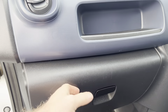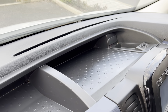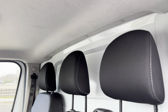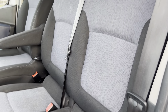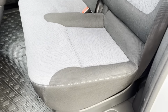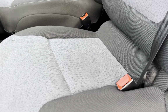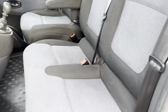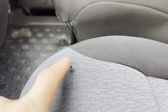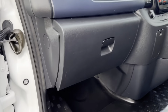Glove box with handbook packs. Dashboard face is all good. Nice bit of storage on the top of the dashboard there. Your headlining is in clean, tidy condition, and your bulkhead and passenger seats are also in good order. Now, they actually look dirtier on the iPhone video than they do in real life. It looks a little bit dirty there, doesn't it? In real life, you can't really see that. There is just a little bit of a pull on your trim there, but again, nothing major.